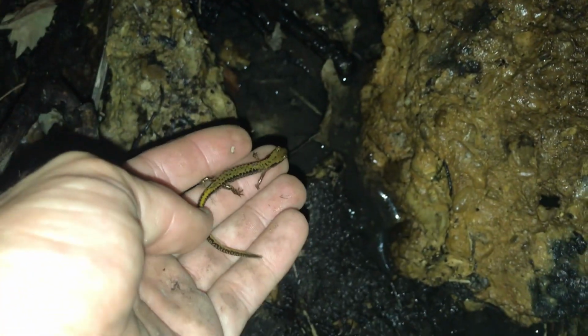Did anyone else know that you could find long-tailed salamanders in West Tennessee? All right, off you go, little dude. He just jumped onto that rock. That was pretty cool. Yeah, nice little spring right here, and you get longtails. Super cool.